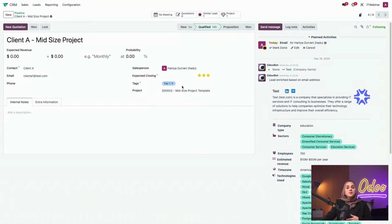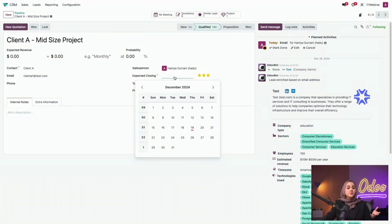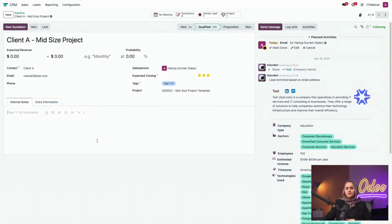Another way to make it more important is to also star it. So if it's a 3-star, it means it's very high in priority. If there's an expected closing date, for example, if you like to have this project be done by a certain date, you can most certainly go ahead and set an expected closing date as well. Any internal notes that you'd like to review or add into this particular opportunity, you can most certainly do that from here as well. You can also start a new quote from here.